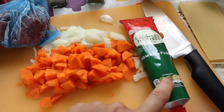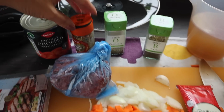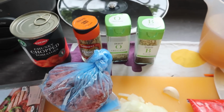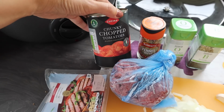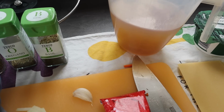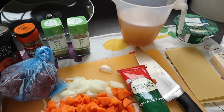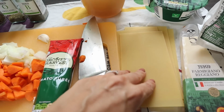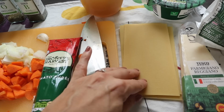You'll need around a tablespoon of tomato puree, herb-wise, fennel seeds, oregano and basil, or just some mixed herbs. A tin of chopped tomatoes. I'm using around 600 ml of chicken stock that I've just made using a chicken stock cube. How many sheets have I got here? I've got 4 lasagna sheets. Again, if you're making this for more people, just double the quantities.